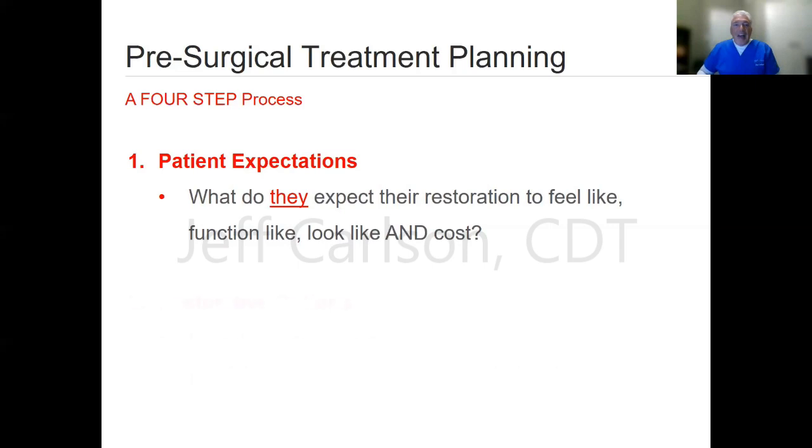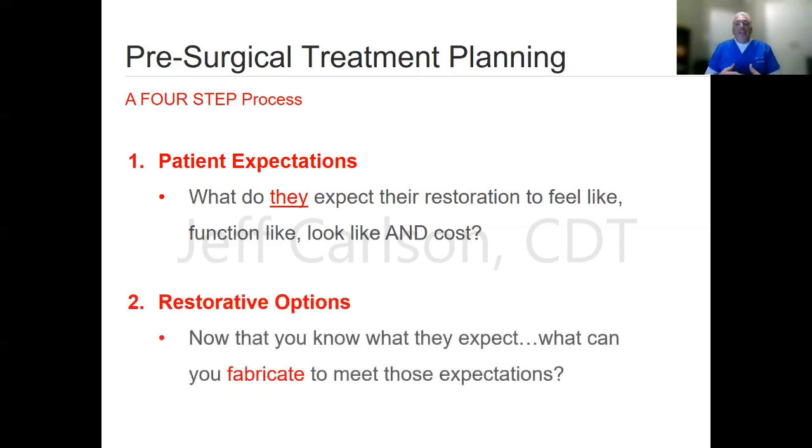Because once you get that, then that's going to help direct you to the second step, which is based on that patient's expectations, what type of restorative options, prosthesis, are you going to fabricate for the patient? Because if you don't know what they expect, how do you know what you're going to make them? You may have in your mind what you would do for that patient, but is it really what they're looking for? And believe it or not, some of the biggest failures we have in implant dentistry, it's not that the implants failed or the prosthetics failed, it's that the patient's expectations were not met. And we'll talk more about that as we move along.